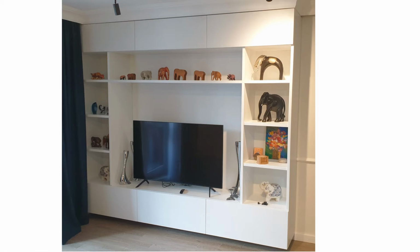So yeah, it turned out very good. No complaints. This was the first cabinet to go in, and I think in the walkthrough videos you've seen, I had been using this for quite some time. This was probably the easiest one to do, because it's just shelves more or less with some doors.